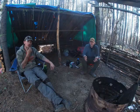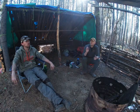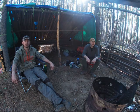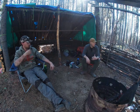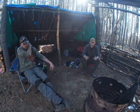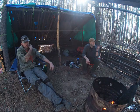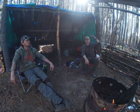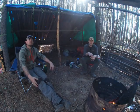So that's it for us for this video. We got the structure for the roof all set up. We got one of the tarps up that we planned on getting finished. Next time we're out here, which is going to be next week, actually we're staying out here for 2 nights, but more to that later. We are going to have more tarps that kind of finish off the roof, and we're going to try to enclose this the best that we can.